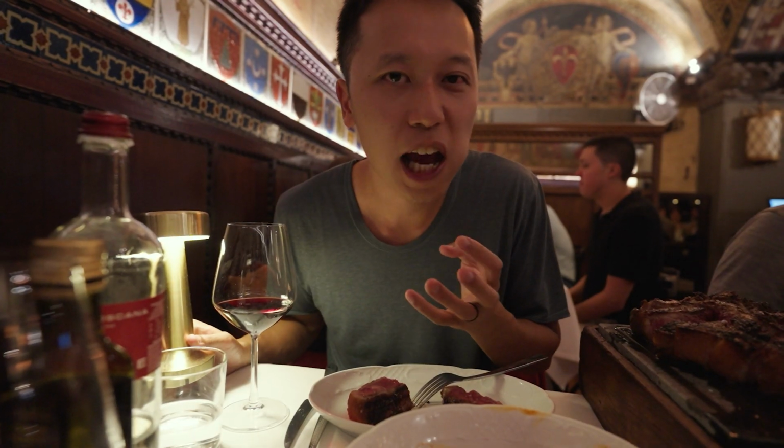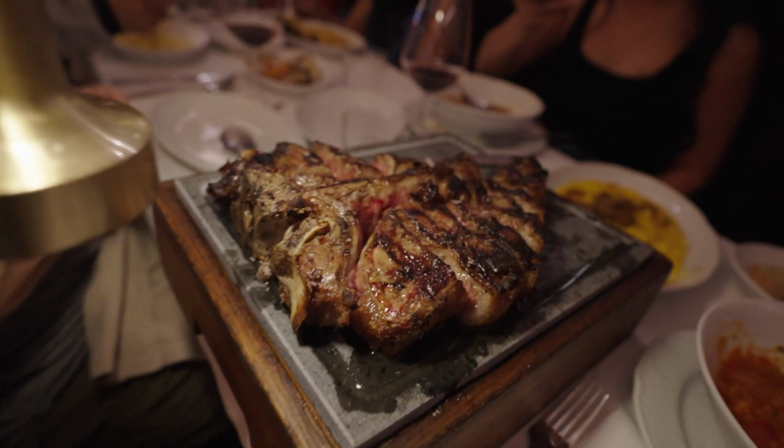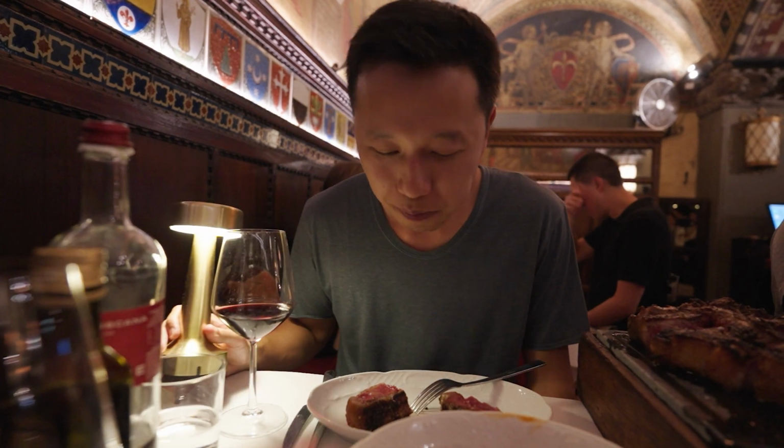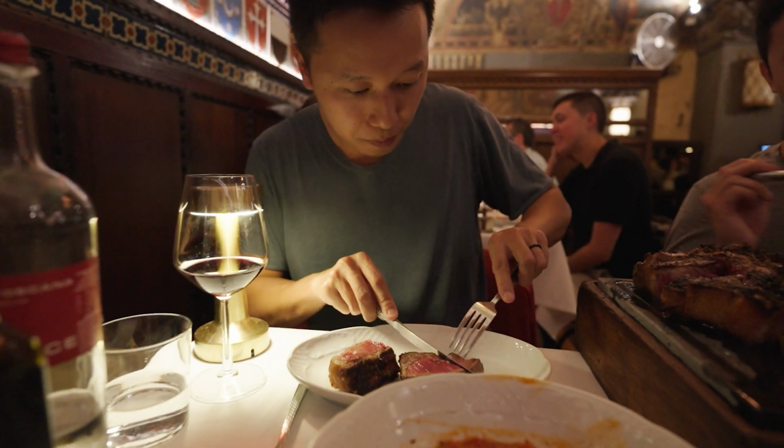Oh my god. The beefiness explodes in your mouth. So juicy. The crust is hard, blackened, salted, perfect combination of textures. Beefiness is out of this world. It's insane.